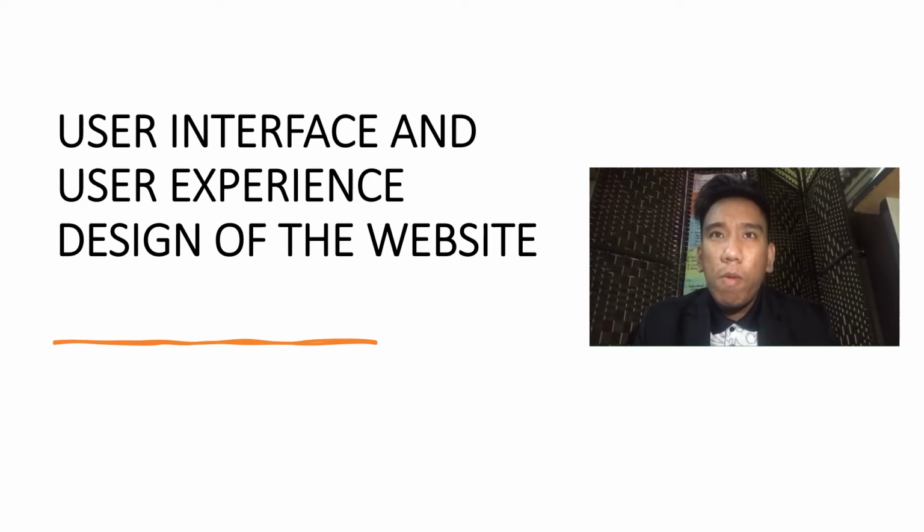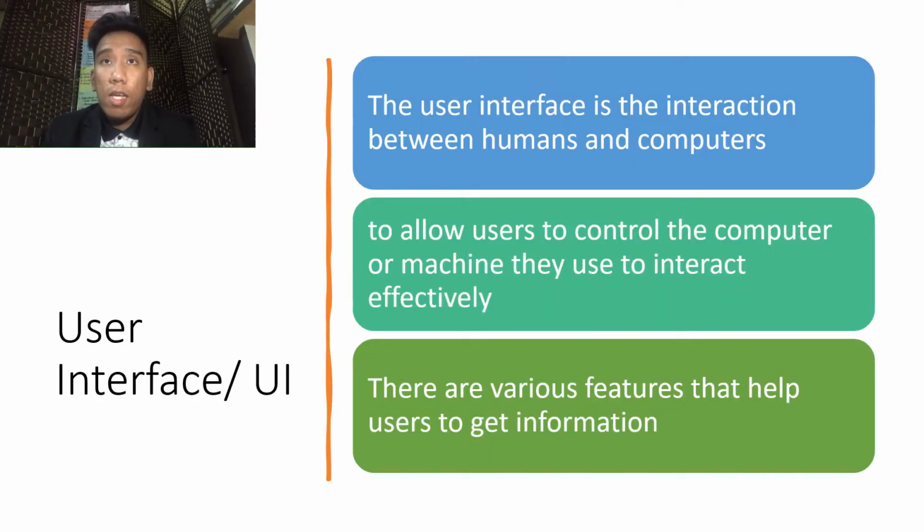Assalamualaikum. My name is Muhammad Nur Zalizan bin Zainuddin. Next is the user interface and user experience of the website. The user interface is the interaction between humans and computers. The purpose of the UI is to allow users to control the computer or machines they use to interact effectively. The user interface is important to ensure that every content in a website can be used and understood by users. A user interface should have features such as usability, user-friendliness, and efficiency. The UI elements consist of text, links, buttons, and images.